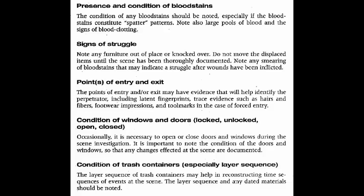Condition of windows and doors, locked, unlocked, open, closed. Occasionally, it is necessary to open or close doors and windows during the scene investigation. It is important to note the condition of the doors and windows so that any changes affected at the scene are documented.